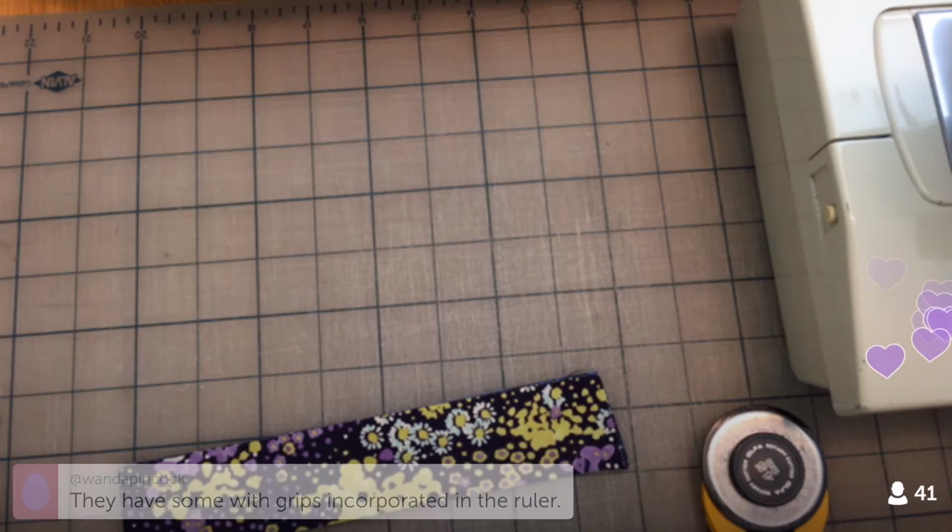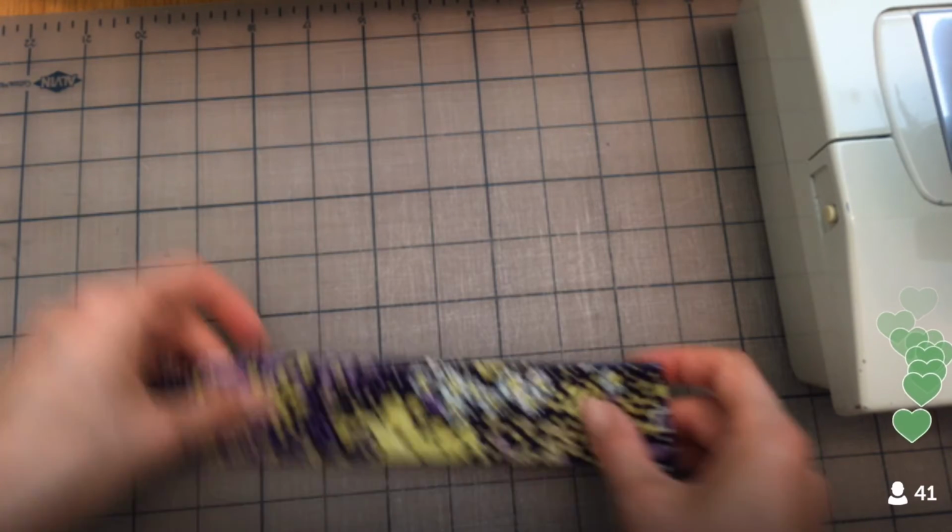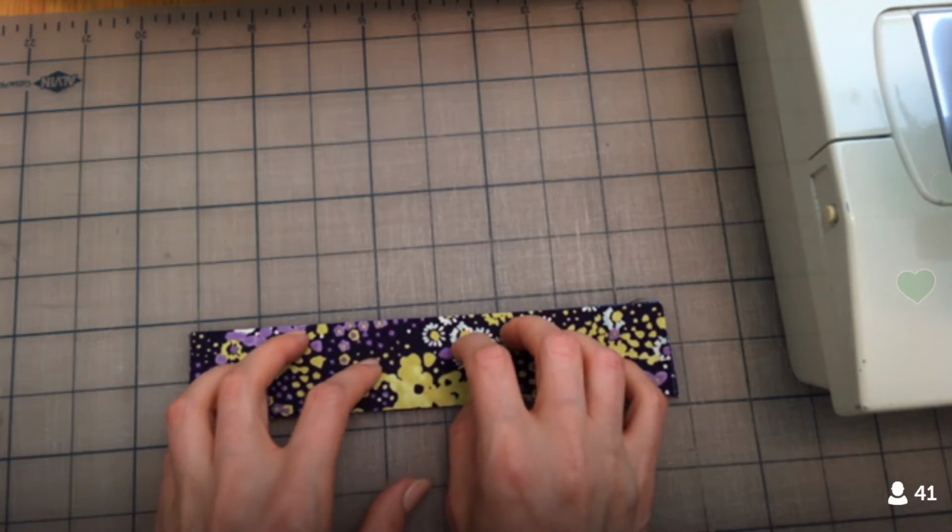They have some with grips incorporating the ruler. Yeah, I have not used those before. I bet you they're pretty awesome too.